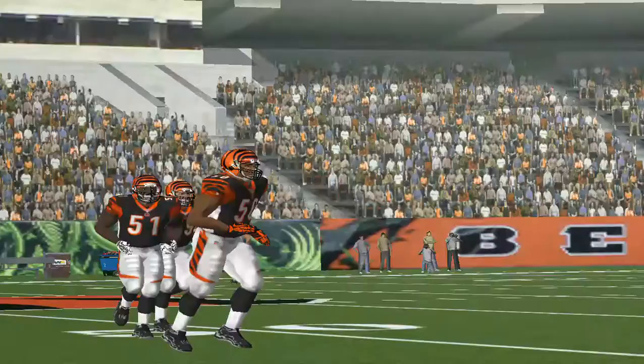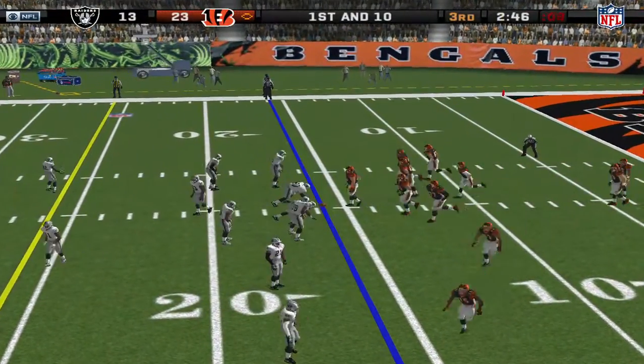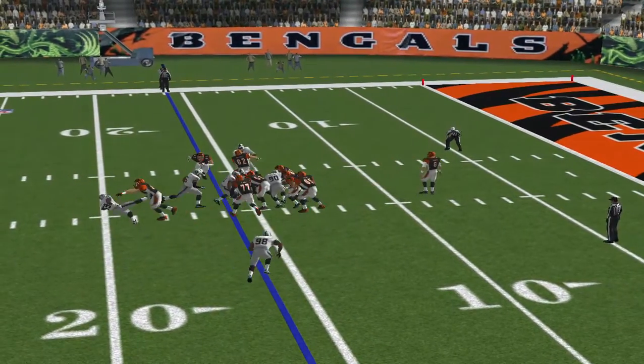They'll spot this one where it went out. First and 10. Baby. Hey, let's go. Get my cut back. Nothing. They don't get nothing. Suck it up, baby. Set. Hut. He's given to the halfback.